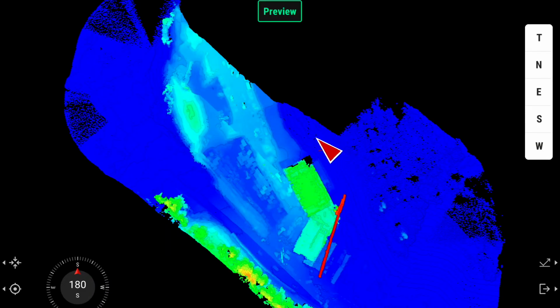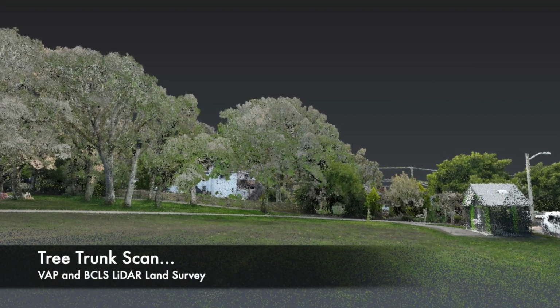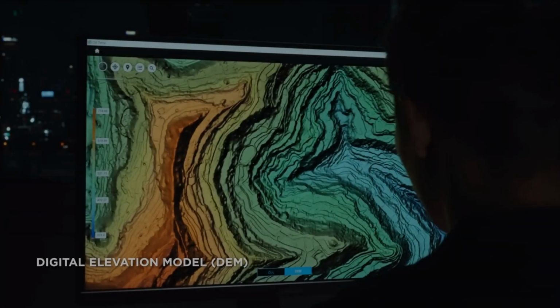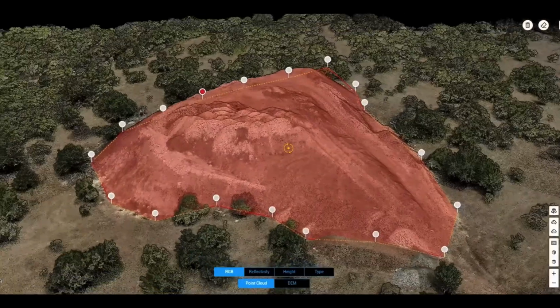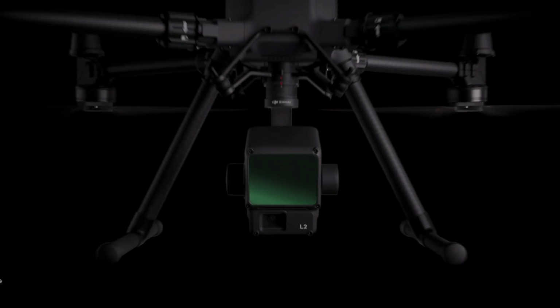Point cloud data is colorized, as you can see, thanks to the RGB sensor that we have on the LiDAR that collects photos at the same time as the LiDAR scan. Digital elevation models can mean volume calculations, slope and flatness analysis, NIR views, terrain modeling, and so on.